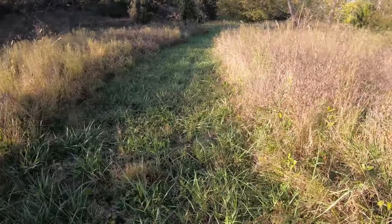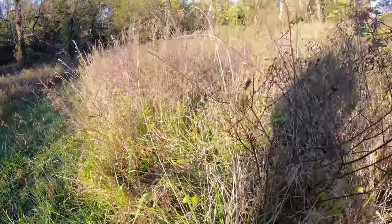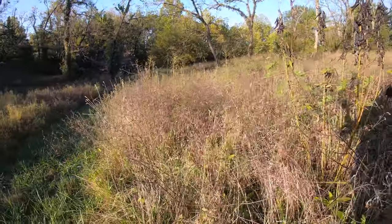Look at the difference from where I've brush hogged paths through our fields and the surrounding pasture. Green and healthy, old and dry.